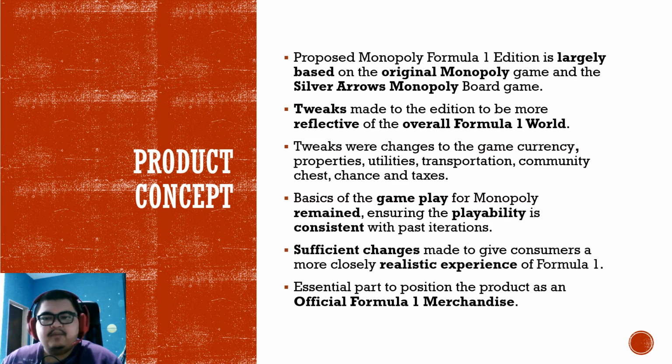So before we go to the ending stages, let's just recap the product concept. What we want to propose is basically a Formula One Monopoly edition that is largely based on the original Monopoly and also the Silver Arrows Monopoly board game. The tweaks that we've made to this edition are to ensure that it's more reflective of the overall Formula One world. These tweaks were to the game currency, the properties, the utilities, transportation, community chest, chance, and taxes. The basics of the gameplay will remain the same as prior Monopoly.